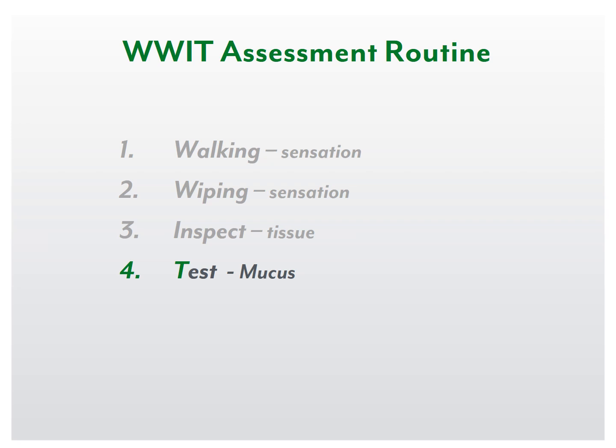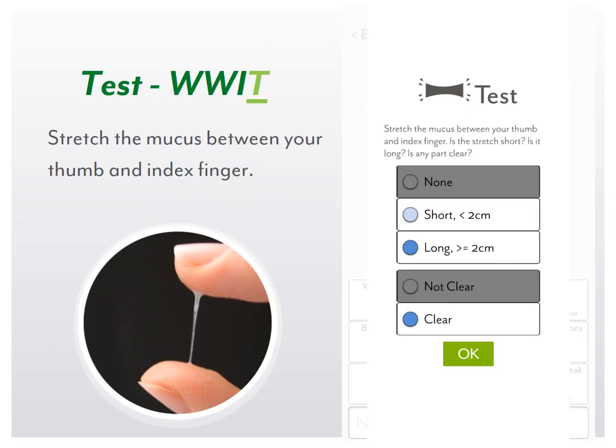Test mucus. Stretch the mucus between your thumb and index finger. How far does it stretch? Short is less than 2 centimeters and long is above 2 centimeters. If any part of the mucus is clear right through, record as clear. If not clear, record that.